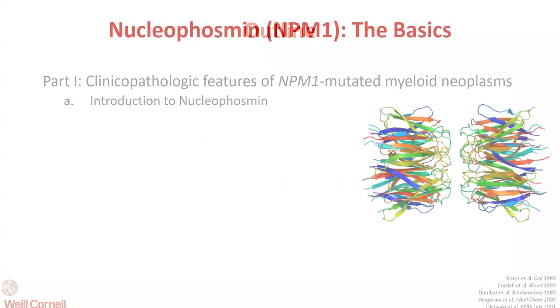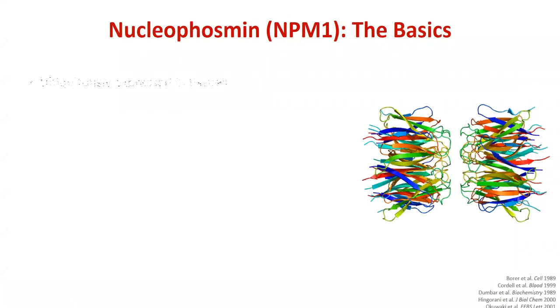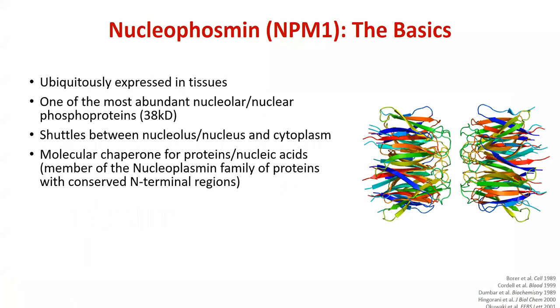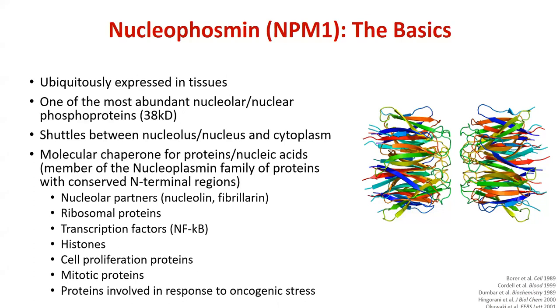So NPM1 stands for nucleophosmin. This is a ubiquitously expressed protein in tissues. It's one of the most abundant nucleolar and nuclear phosphoproteins, which shuttles between the nucleus and the cytoplasm as part of its normal function. In this role, it acts as a molecular chaperone for a variety of proteins and nucleic acids, and I've listed several different cellular components that it works with.